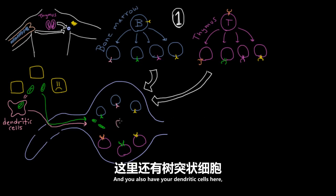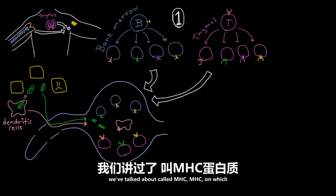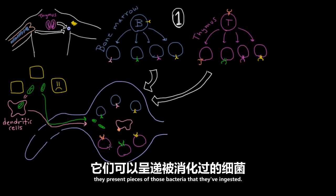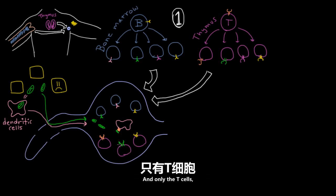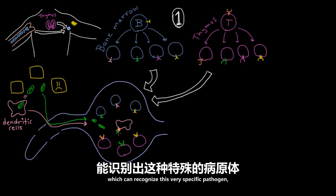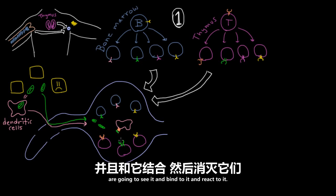And you also have your dendritic cells here, which are antigen-presenting cells, which means that they have this protein that we've talked about called MHC, on which they present pieces of those bacteria that they have ingested. Now these T cells here are unable to identify these bacteria when they're just freely floating. They need this antigen-presenting cell to show this piece of bacteria to them. And only the T cells, which can recognize this very specific pathogen, are going to see it and bind to it and react to it.